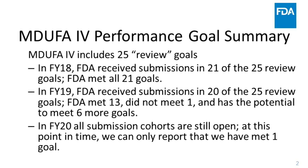In total, the MDUFA 4 agreement involves 25 goals, 23 review goals with specific target percentages, and 2 shared outcome goals. This slide provides a snapshot of FDA's performance in relation to these goals thus far. As I said, FDA's performance in meeting the MDUFA 4 goals has been strong. In fiscal year 2018, we have received submissions for 21 of the 25 performance goals. Of the 21 goals where we received submissions, FDA met all 20 goals.